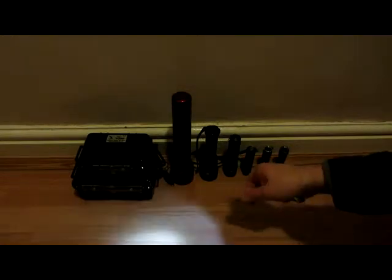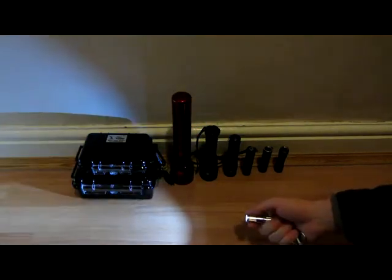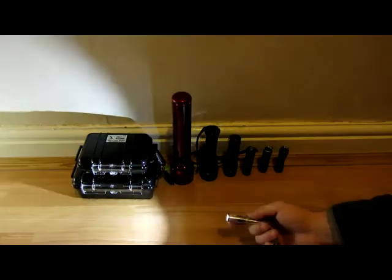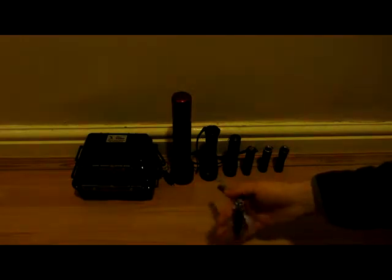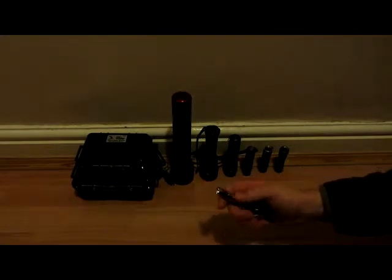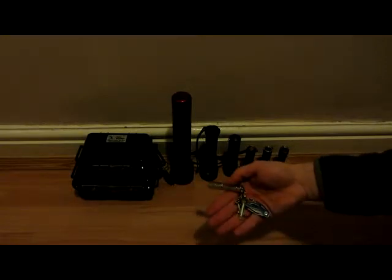3 modes: twisty head, low, you've got a medium, and you've got a high, which I believe is about 96 lumens or so. Absolutely put the Maglite solitaire or things of that sort, the small keyring lights that you normally find, to shame. Brilliant little light, little crab claw clip on it, nice and small, nice and light, feels like it'll certainly last a long while. Little tritium keyring on it as well, so you can find it in the dark.